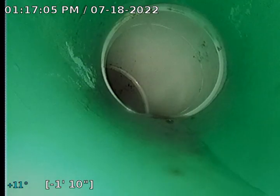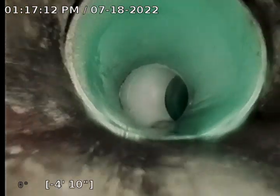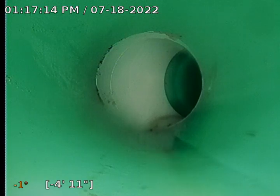We're looking at city main now. The city's come out and done a new connection point here and repair. So off the main, you come back immediately into 6-inch diameter SDR 35 PVC. This was replaced by the city. So it looks like they replaced about 5 feet of pipe off of that main.